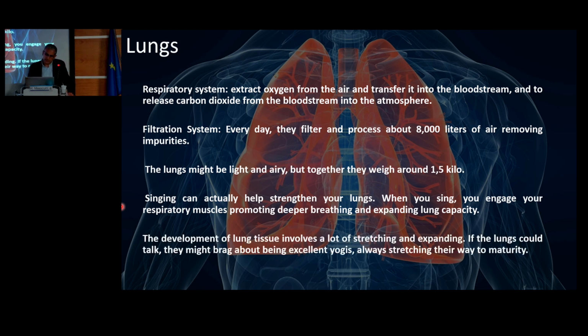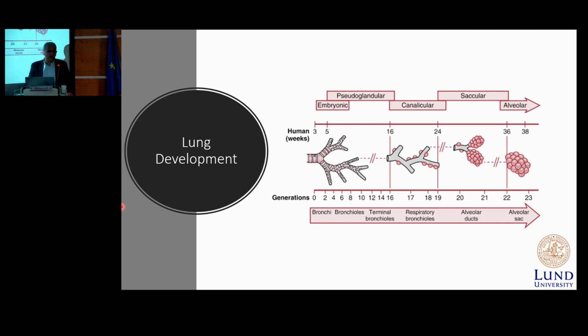If we look at the development of lungs, it involves a lot of stretching and expansion. If the lungs could talk and brag, they would say that they are excellent yogis, always stretching to become a fully functional form. Looking at lung development, it is divided into different steps, and these could be quite complicated. I have simplified this into 4 different steps.